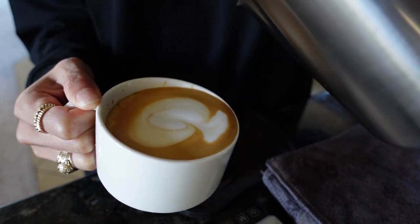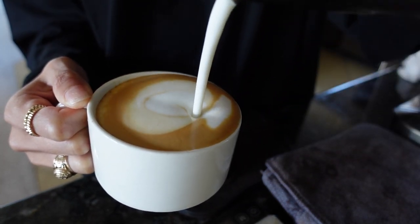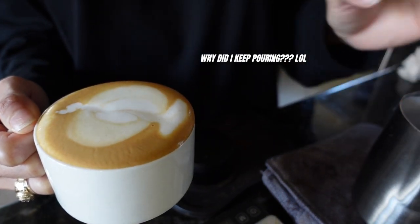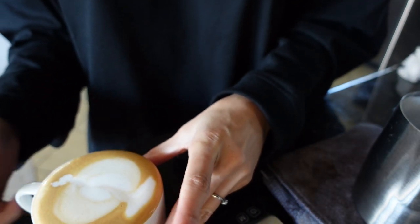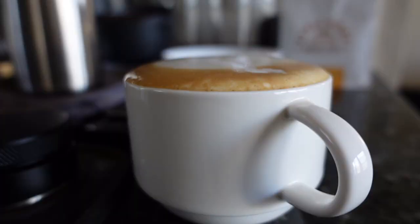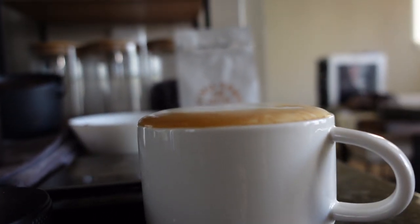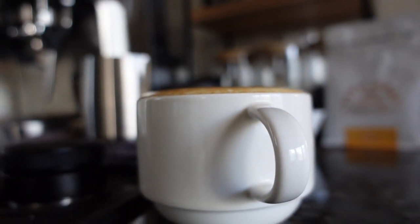Oh, you see that? This is about to spill over. Oh my goodness. What? Ew! What is this? I need you guys to understand what we're looking at right now because the way that this is about to spill over, but it's not.